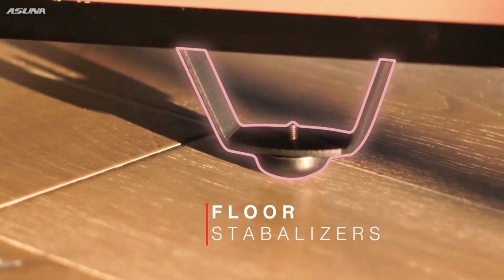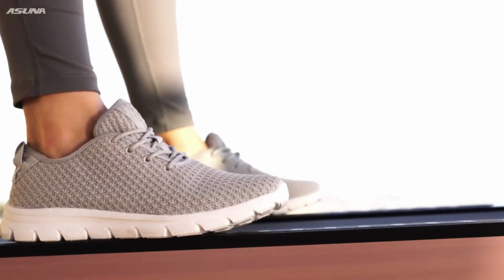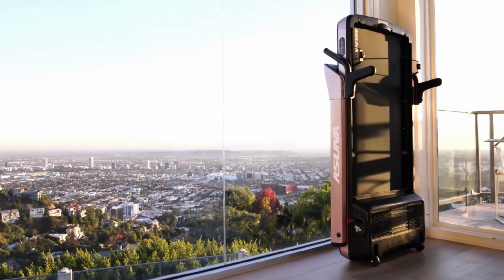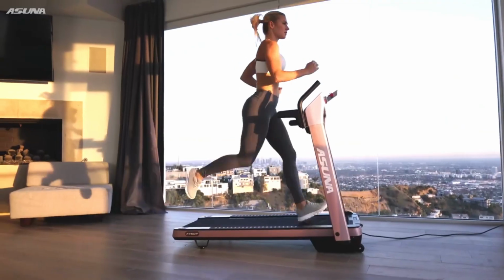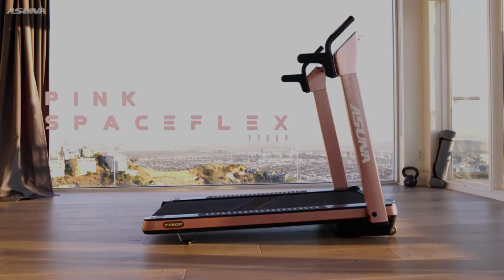Maintain a steady stride with the adjustable floor stabilizers. Then hop off onto the safety rails when you're finished. Transportation wheels and a foldable design make storage effortless. Work out in style with the pink ASUNA SpaceFlex Motorized Folding Treadmill.